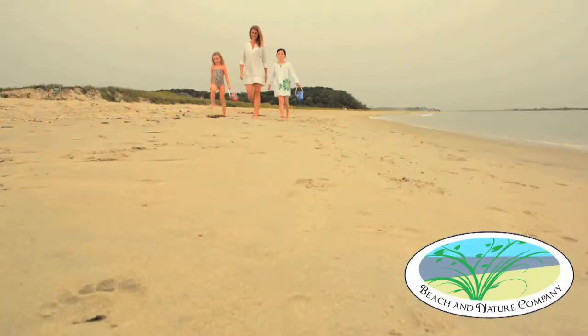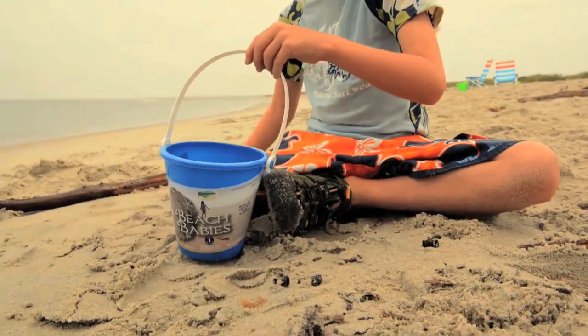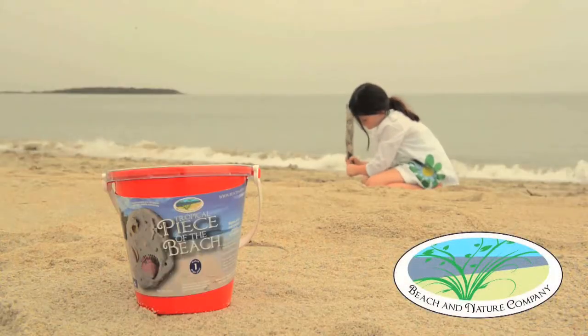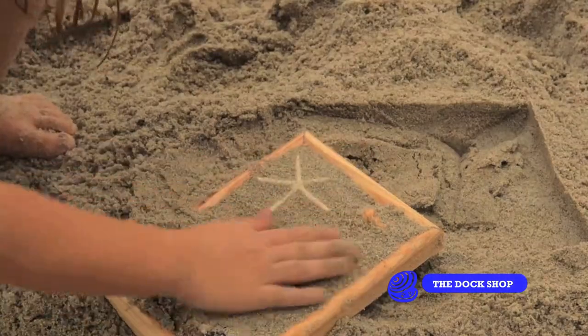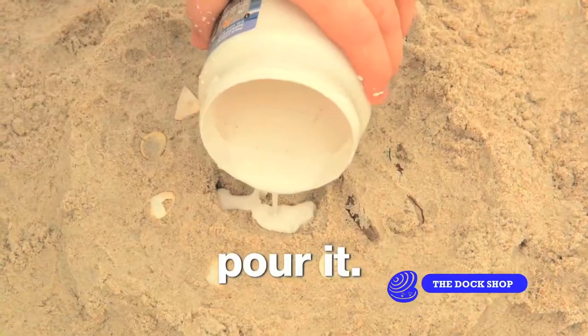A trip to the beach is a favorite summertime activity. It's a chance to spend the day out on the sand, splashing in the waves and soaking up the sun. The beach is also a great place to make memories, and Beach and Nature Company has just the product to capture those warm and happy moments. Our Piece of the Beach activity kits come with everything you need to create your own unique sandcast. All you need is your imagination. Simply find it, pour it, love it.